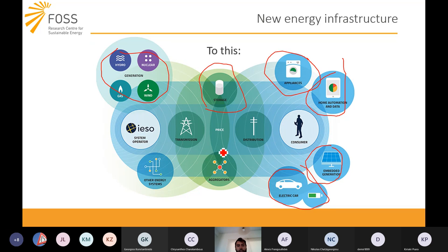So we have a new system, and instead of just bringing this over here, now the consumer can become an active player and also use the resources that they have, like this, for example, or this, and even our own consumption as this one, to help have a new energy infrastructure, a more sustainable energy infrastructure. So that's the topic over here, that we're going to focus mostly on this section, on demand response, of how we're going to use our own consumption to help for a more sustainable grid.